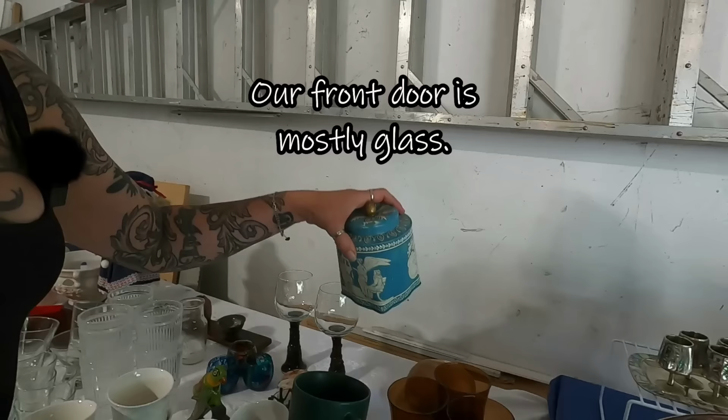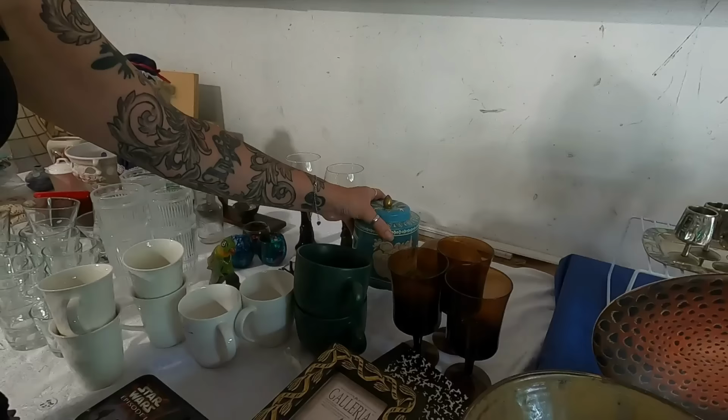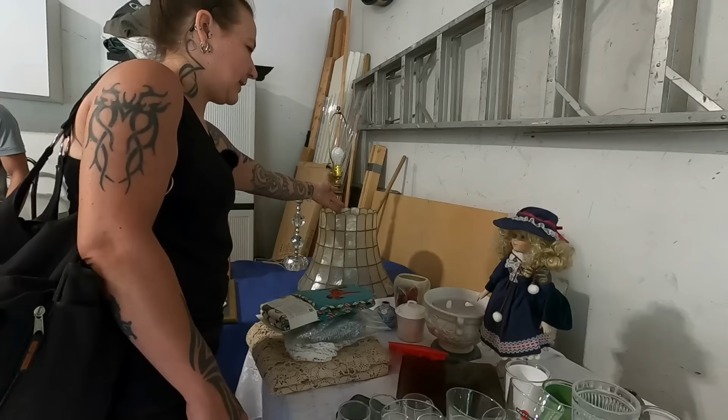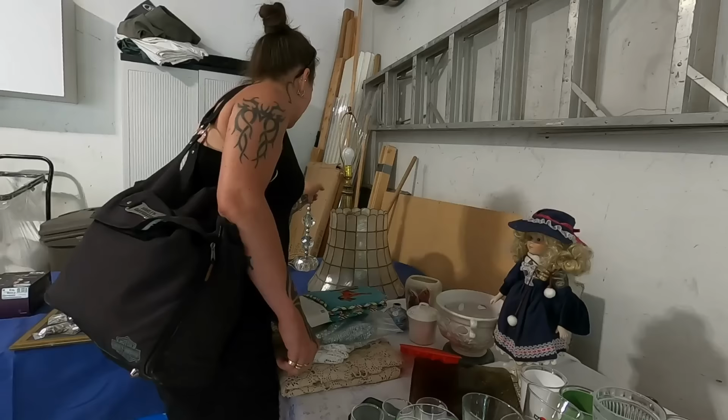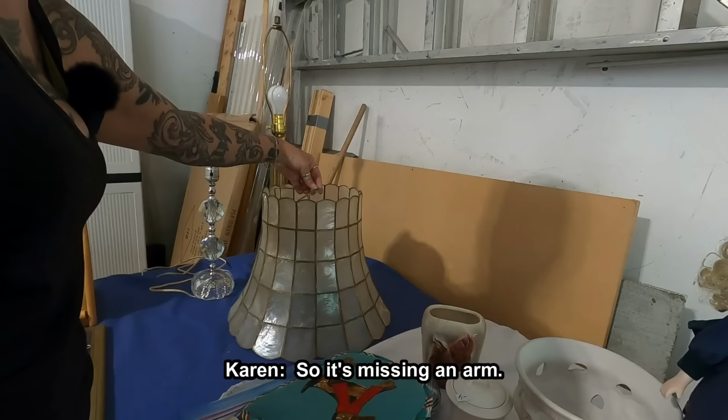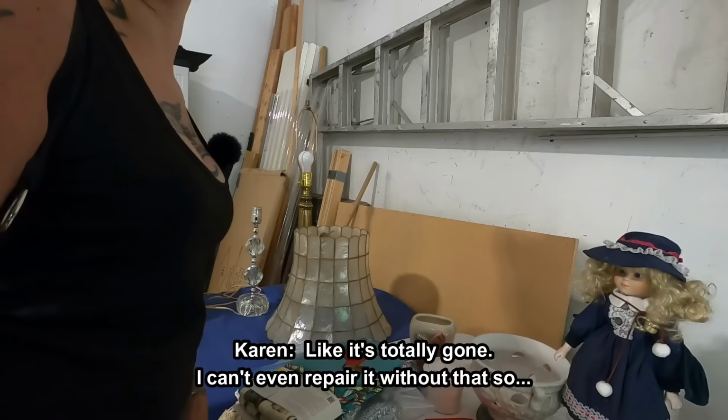You like these? I do like the tins. Looks like Wedgwood. Kind of. I think that's trying to imitate it. Yeah. Look at that. And the lamp behind it, that's what it goes with. But it's broken. Pieces of mother of pearl, or mica. Super interesting. It's missing an arm. That's totally gone. I can't even repair it without that. But I bet it's pretty with the light on.